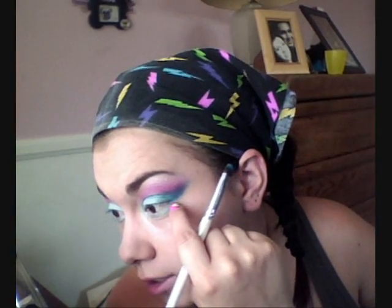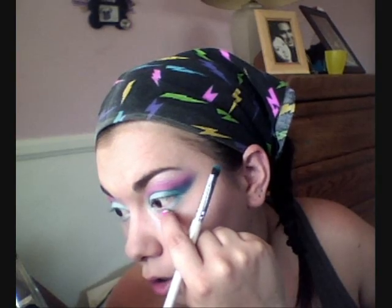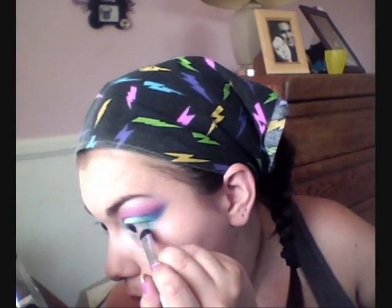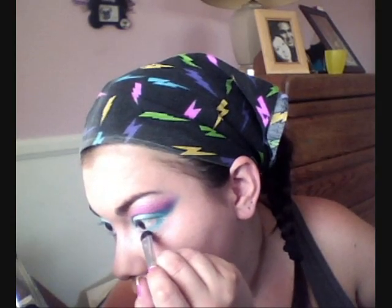Next, you can still go ahead and use that same brush if you'd like. Take some more of that blue, and we're going to be putting it on our lower lash line, starting from the outer corner and going about halfway in. So just pat it right next to your eye. Make sure you don't get it in there.